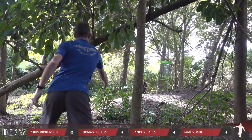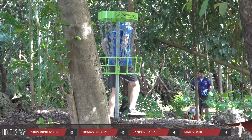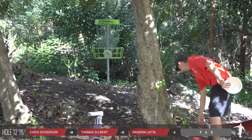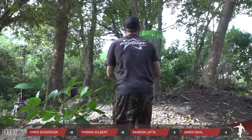And this is for birdie. Nice. Sweet putt. And you might also notice these are a little bit different than the rest of the baskets on the course. This is a temp hole, so this is one of the Prodigy T2s. Ah, I did not necessarily notice that. Good to point out.